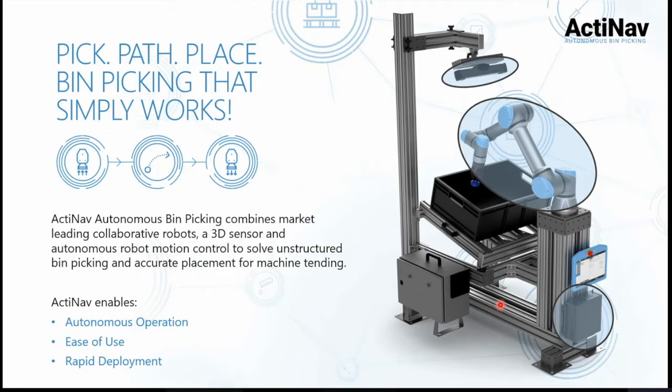But again, this set of components is going to give you the autonomous operation, so no tedious waypoint programming, teaching the environment around it. Where is the camera? Where is this stand? What is the gripper? How big is the gripper? You're teaching it all of those things, but it ultimately leads to a faster deployment and ease of use.